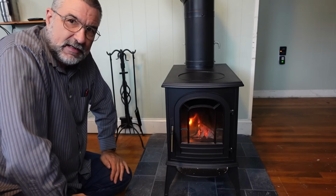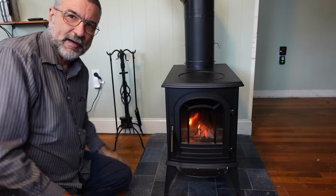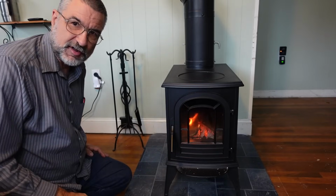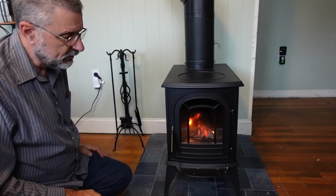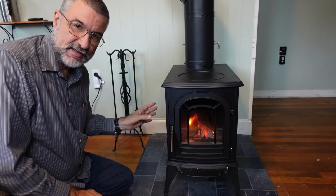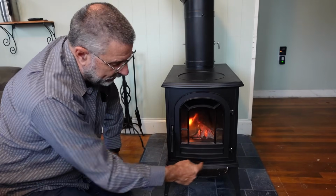So in 2019, the EPA came out with all new regulations for the building of wood stoves, for pollution control and all that kind of stuff. I bought this in early 2020 and it has all of the new EPA guidelines in it. The first thing I noticed right off the bat, there's no air vent intakes in the front here.